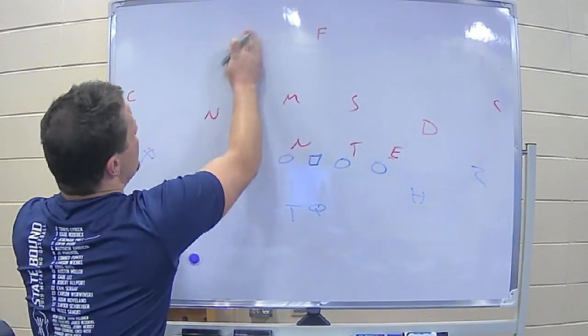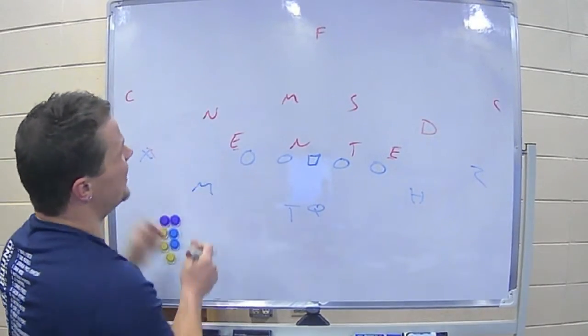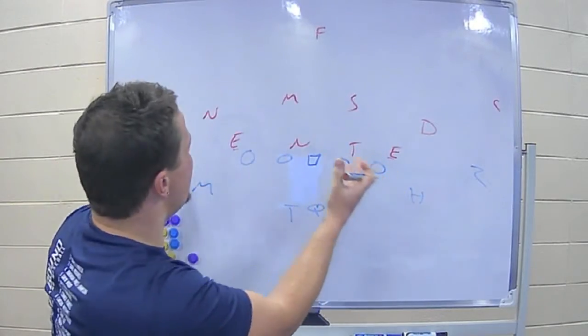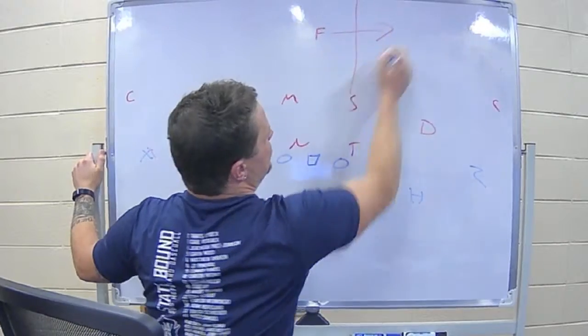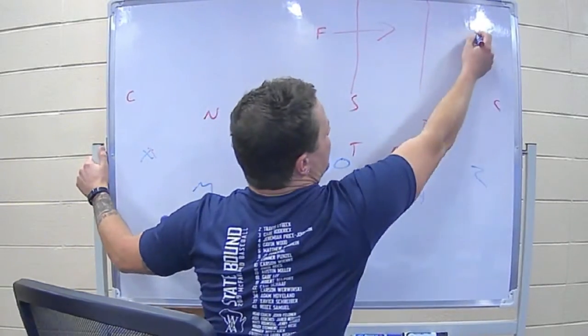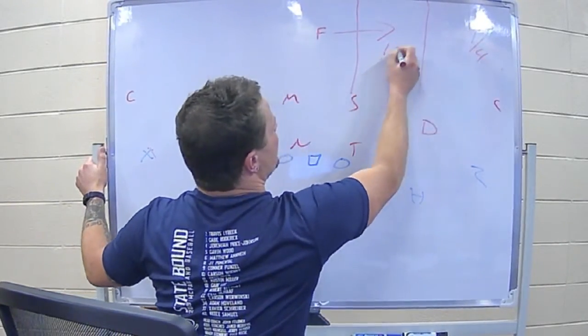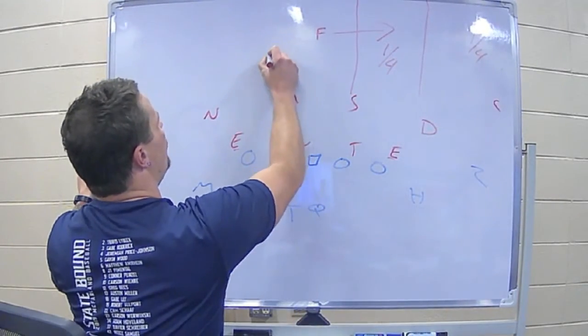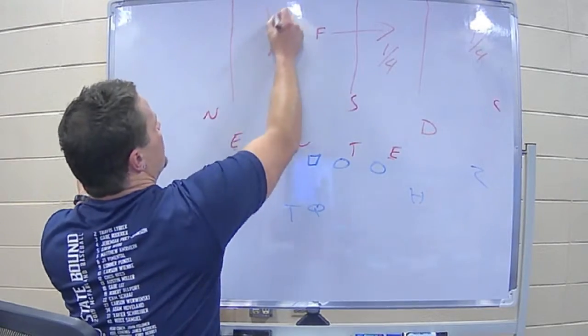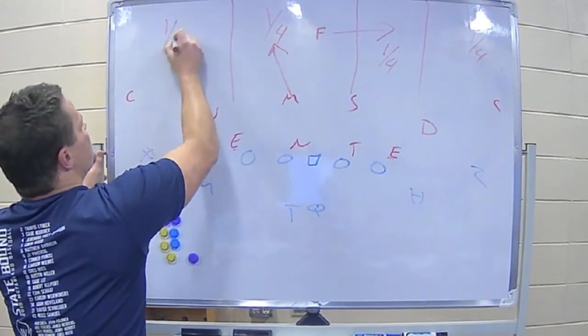But Tampa 2 is really nice because it can give that same coverage look pre-snap, and then this safety just bails over here. And then he's responsible for this deep quarter, okay? This corner is responsible for that quarter, the single high safety is responsible for that quarter, and then this Mike will bail way deep, and he's responsible for this quarter, and then the corner is responsible for this.